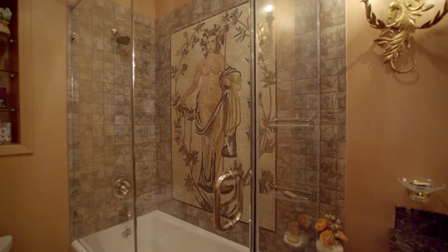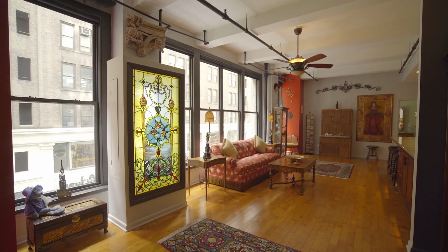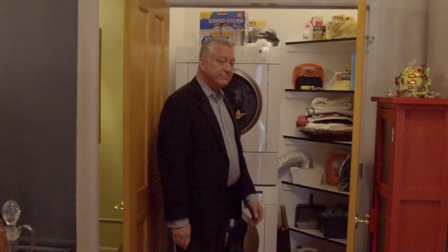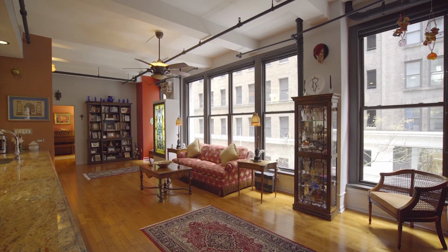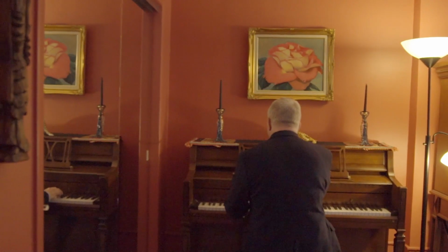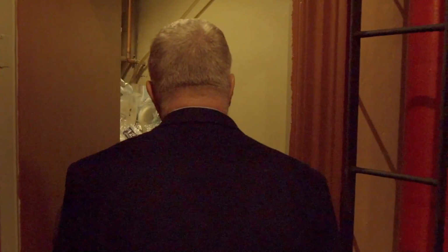Would you look at that? Talk about having a luxurious feeling in the shower. This property has all new electric and plumbing, central air conditioning, a washer and dryer, and ceiling fans in most of the rooms. There's tons of storage space, closet after closet in fact. And if that's not enough, not only does this property come with its own storage room, but it's right down the hallway on the same floor.